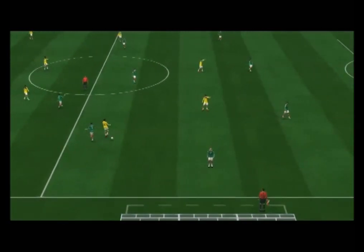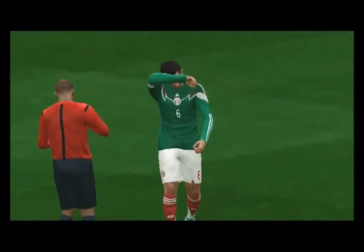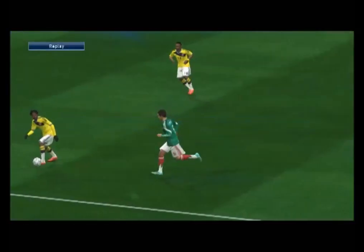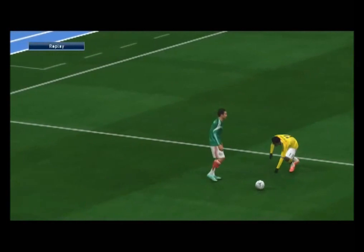He's caught him there. That was always likely to be the outcome. Yellow card. Listen, some players just don't think about the consequences of launching themselves into trouble, and that was a classic example.